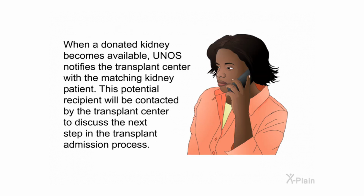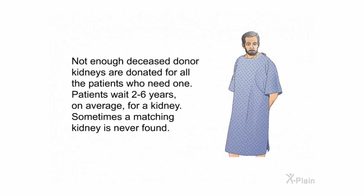When a donated kidney becomes available, UNOS notifies the transplant center with the matching kidney patient. This potential recipient will be contacted by the transplant center to discuss the next step in the transplant admission process. Not enough deceased donor kidneys are donated for all the patients who need one. Patients wait 2 to 6 years on average for a kidney. Sometimes, a matching kidney is never found.